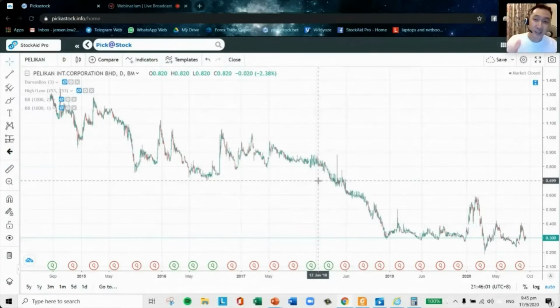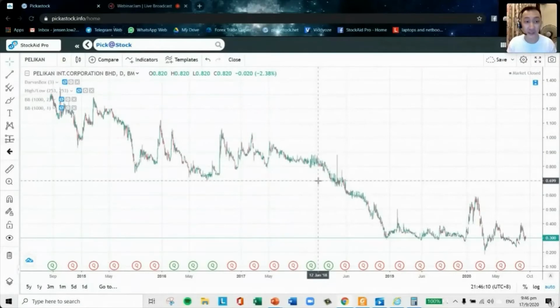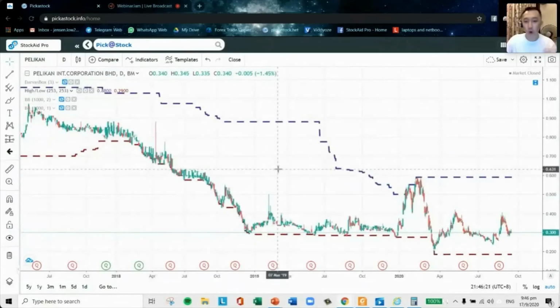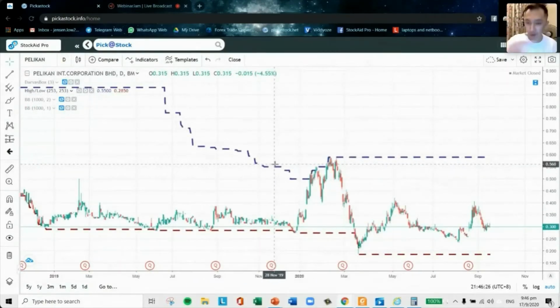For companies that are not above 7 points, the worst case scenario is downtrend. The best case scenario is sideways, accumulation phase. That's it. Pelican is a lousy stock. Don't hold on to this. I hope you're not holding on to this. I hope you make money from goring the shares. But as of now, it is all-time low. Is it all-time low? Yep, it is close to all-time low. So quite dangerous, guys. So this one here, not so good.